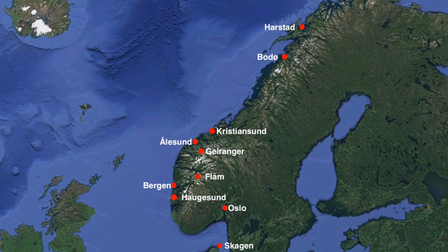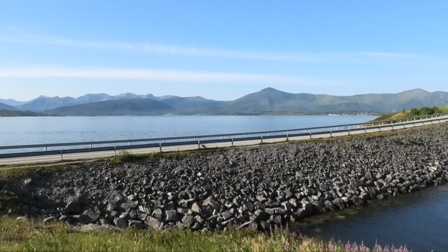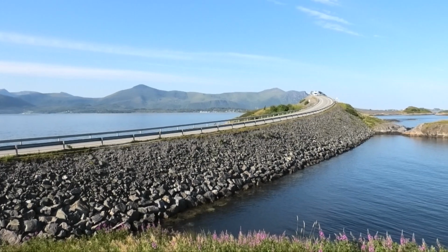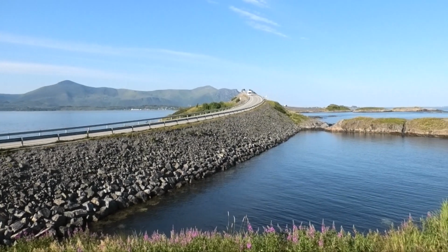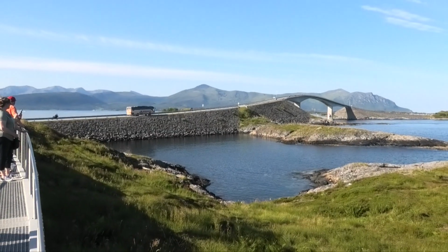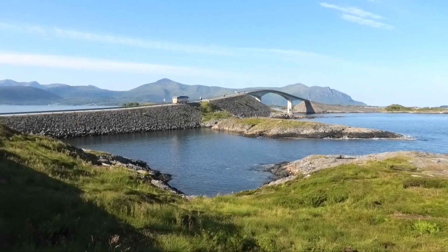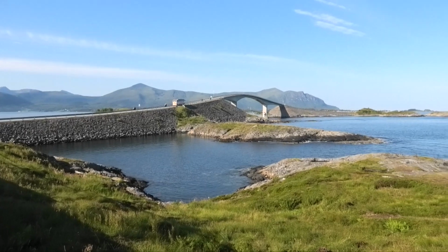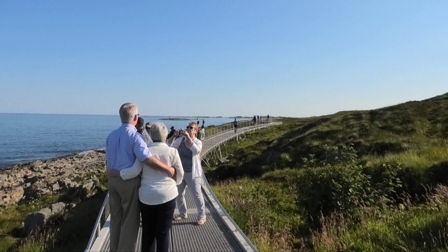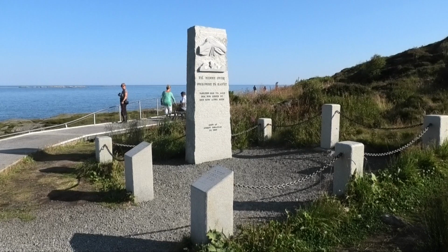Next day we're in Kristiansund. We've booked a ship's tour on the Atlantic Ocean Road. This string of causeways and bridges connecting various islands was opened in 1989 with a view to improving communications locally, specifically tourism. This is a particularly wild stretch of the Norwegian coast. In fact, it was along here earlier in the year that the Viking Sky cruise ship got into difficulties.